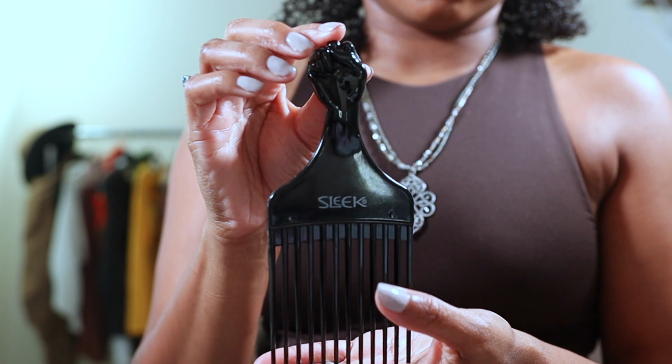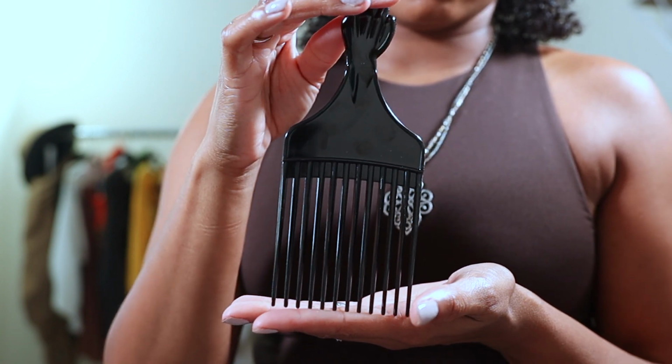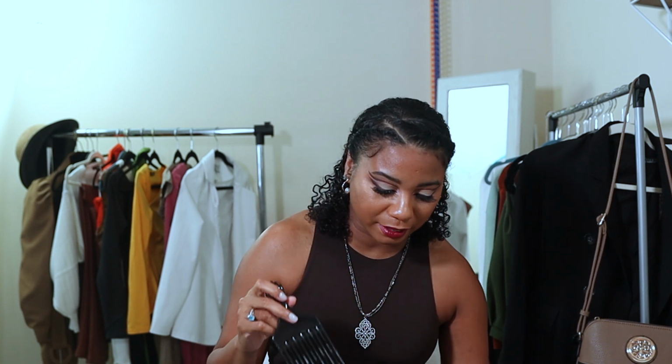So this is a pick, and it actually has the power fist, and I love that. My hair doesn't fro out like that. I don't have 4C hair, so it doesn't do that. But I did need a pick to get the volume underneath, so when I can lift it up, more so for lifting and separating at the roots. I didn't have a pick, and I'm glad that I got one now.